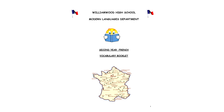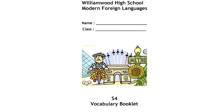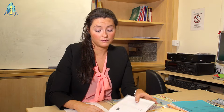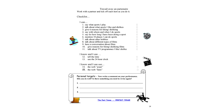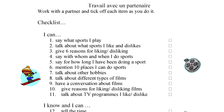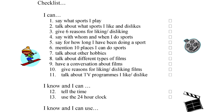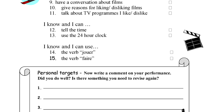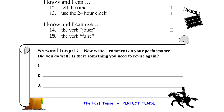Another good way of reinforcing what you've learned is using our vocabulary booklets. Each pupil has their very own vocabulary booklet. They get this home with them after every lesson, and it's quite useful. At the end of each unit there is a checklist. Now, parents at home or pupils themselves can go through this checklist at the end of a unit to make sure they have checked off and can fulfil each one of these points.